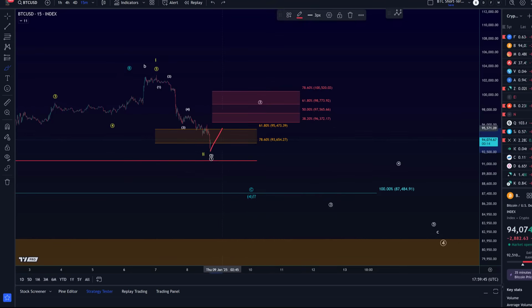It would unfold in an ABC structure. So once we see the A wave, you could even trade the B wave. I mean, enter in the B wave to trade the C wave as a setup. But we're far away from that anyway. Now, this would be a nicely defined C wave down, which could take us into the low 80K region, the way it looks like right now, before a low is attempted to form.